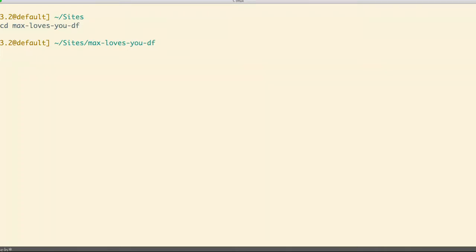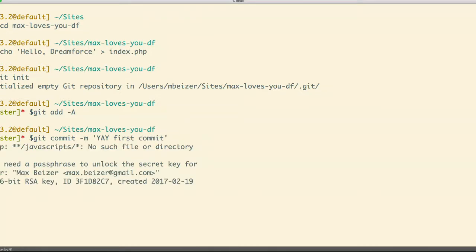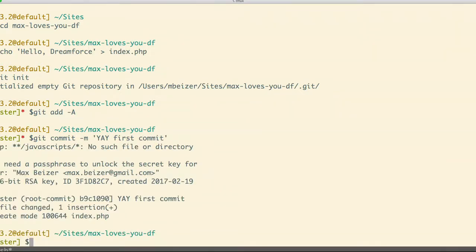And inside this directory, I'm going to create the most simple app that will run on Heroku. It happens to be PHP, but it really could be anything. And to do that, I will go ahead and echo hello, Dreamforce. And I will send that into index.php. And I'll go ahead and create a Git repository. I'll go ahead and add my code, and I'll commit. All right, so now I have a local Git repository where the code I've been working on lives.